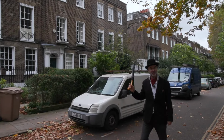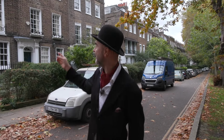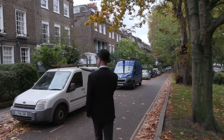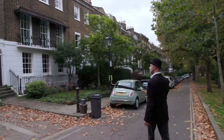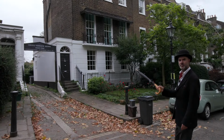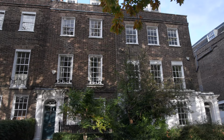Now number 23 here. This is quite amusing. Up until 1980, there was someone called Polly Rogers who used to live here, and she had a horse. And sometimes you could see her taking her horse through the front door here at number 23, because maybe she had a stable out the back and couldn't get it round there. Presumably they wouldn't let her take her horse down the back, because that would have made sense. But anyway, she was often seen taking her horse in through the front door.